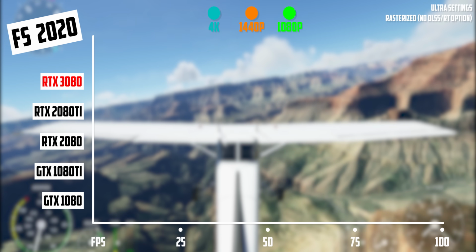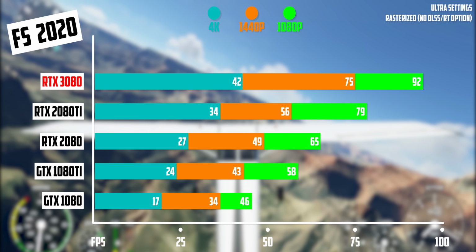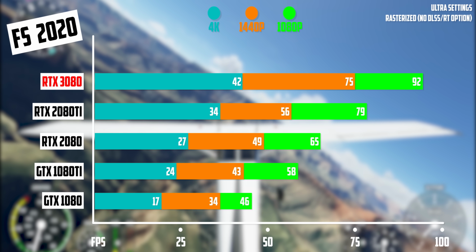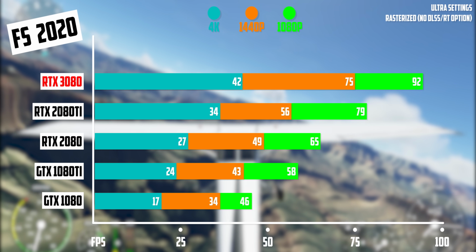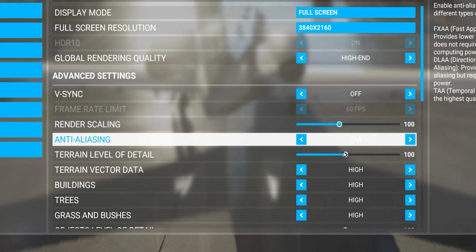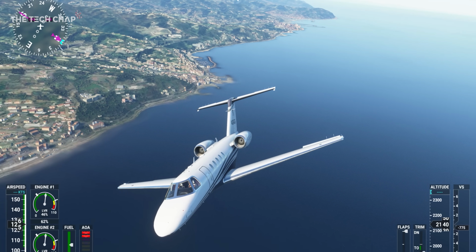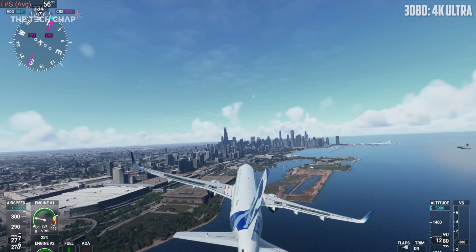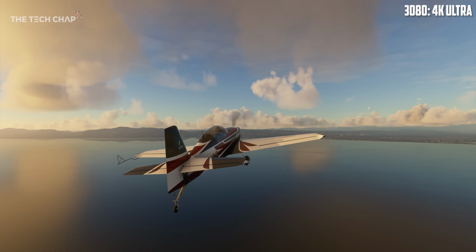The 2080 and the 1080 offer enough performance for an enjoyable experience at 1440p though. And even the older 1080 is fine at 1080p on Ultra. Though interestingly, the 3080 actually doubles the 1080's performance at 1080p. So how do you get 4K 60 with a 3080 in Flight Sim? Well, I had to drop down from Ultra to high-end settings and also reduce the terrain detail to get me a solid 60, and to be honest, image quality was still great. Alternatively, dropping the internal render slider down to 80 had the same effect and meant I could stay using Ultra settings.